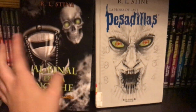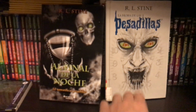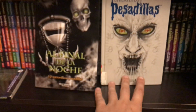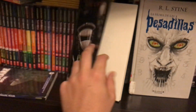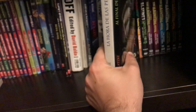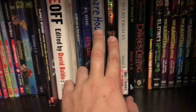But these two books right here, these little Spanish books, are the reason why I have them with the Goosebumps. These were retroactively turned into Goosebumps books. As you can see here, more obviously with the Nightmare Hour, this is marketed as a Goosebumps book in Spain. That's why this book is a Goosebumps book. Here, Al Final de la Noche. If you open up to the first page, it's also marketed as a Goosebumps book. So, I bought the Spanish versions to kind of remind myself that these are indeed Goosebumps books. So these were retroactively turned into Goosebumps books.